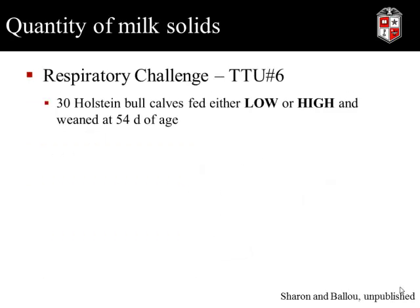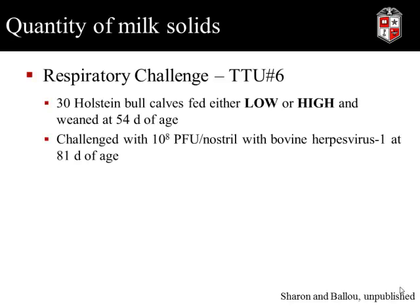Okay, I want to wrap up talking about a study we just finished this fall where we did a respiratory challenge. We had 30 Holstein bull calves. They were either fed a low or high plane of nutrition. We weaned them at 54 days of age. And then at 81 days of age, we challenged them with 10 to the 8th plaque-forming units per nostril with bovine herpes virus 1.